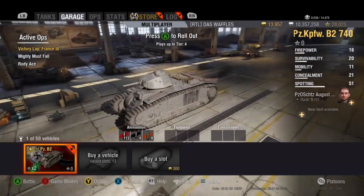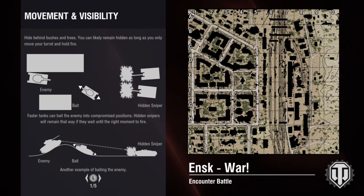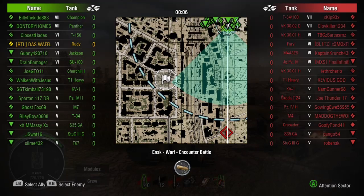And with that said, let's go ahead and start talking about the Rudy. But before I dive into some of the main features about this tank, I wanted to give you a little bit of background as to where this tank comes from. Now, you and I both know very well, or at least I would hope you do, that the T-34-85 was a real tank. It was a medium tank made by the Russians, mass-produced, used in World War II.